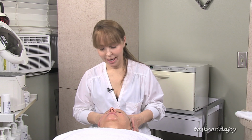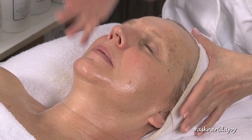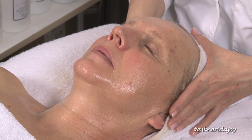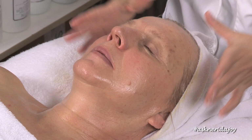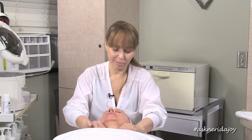So we are now going to remove the fruit complex number 1. Now, I've only used a 25% on her, which our pH is a little bit lower. It's a 2.8, so it's a little bit stronger. It's probably equivalent to a lot of alpha hydroxy acids out there that are a 35%, but I'm going to take it off now. It's still going to be a little stingy on her skin once I remove it.